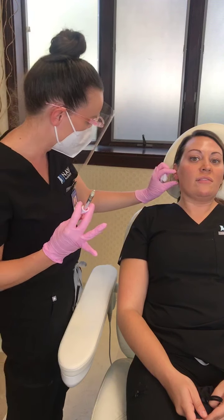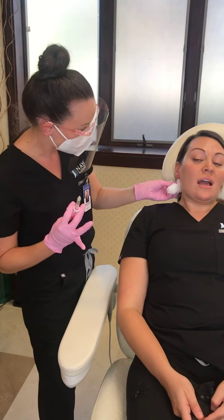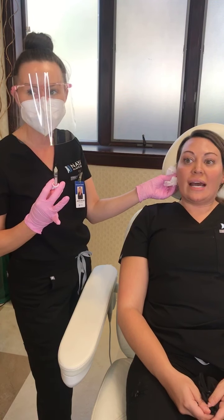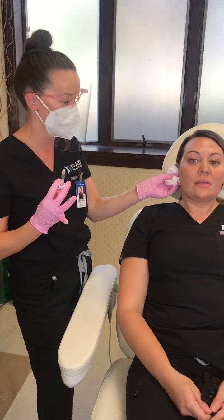So that looks good. Someone asked if it feels like getting your ears pierced. Honestly, I would say less than that. Did you numb? Yes, she numbed for 20 minutes. Our numbing works amazing. I agree.